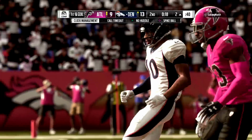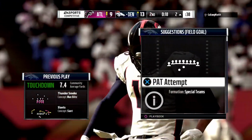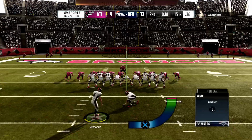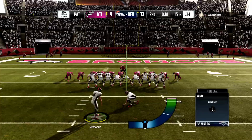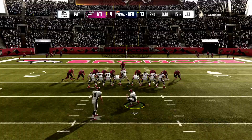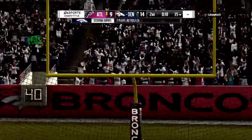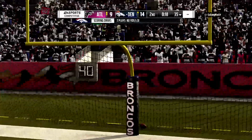And caught by Sanders. Touchdown, Broncos. Emmanuel Sanders as the first half is winding down. And the Broncos are in for 6. Extra point from McManus is good. And the lead is up to 5.